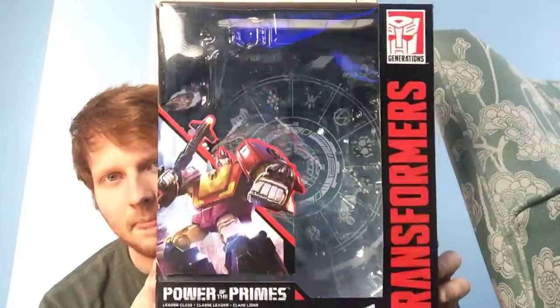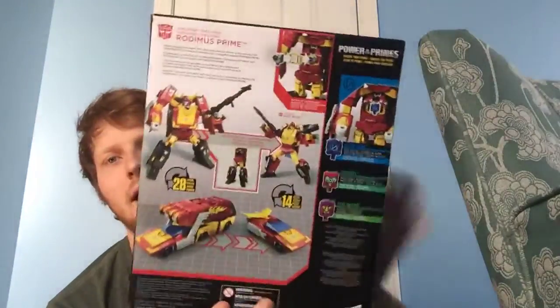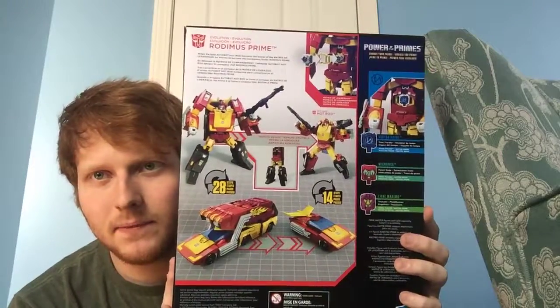I had the MPP-10. I really wanted to get a Rodimus. So this is the Rodimus Prime. I'm actually going to show you the box first. So this is what you would see. Basically, this just has some really cool features. I didn't think I would like this toy as much as I did. It comes with a card and a couple things like that.